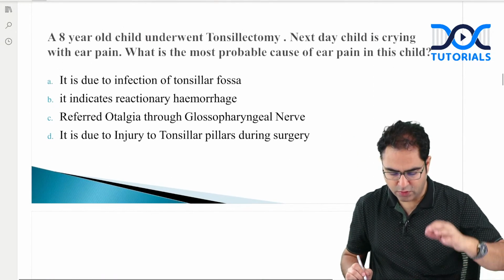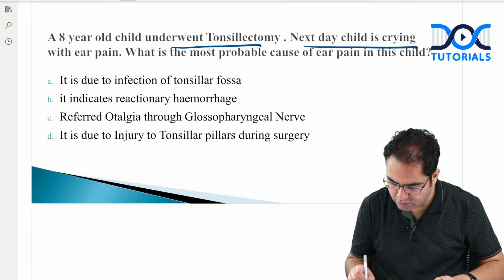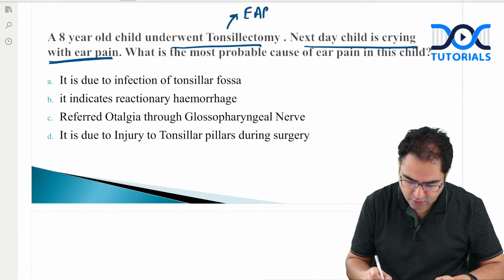Okay. Now, read this question carefully. An 8-year-old child underwent tonsillectomy. Next day, the child is crying with ear pain, beta. After tonsillectomy, earache. Which nerve is responsible?